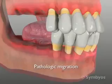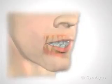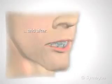This can lead to pathologic migration, tipping and displacement of the remaining teeth, bite collapse, or loss of vertical dimension of occlusion, and changes in the facial contours. It may also lead to problems in the jaw joints.